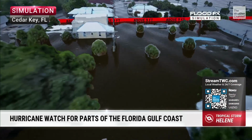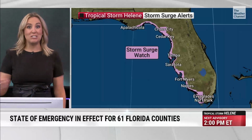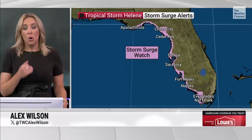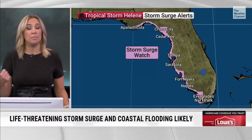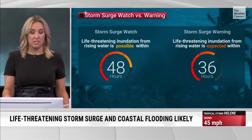So keep this in mind. If you live in these evacuation zones and you're told to go, you need to go. Storm surge alerts are already posted. The watches from areas around Apalachicola all through the west coast of Florida because of the motion and location of this storm. We're going to have that onshore push across western Florida, and that would include not just Cedar Key, but down towards Tampa, Sarasota, Fort Myers, even down into the extreme southern parts of the state.